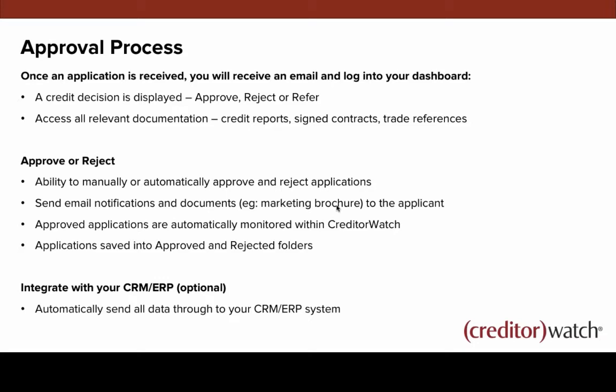When you approve an application, it's automatically monitored within CreditorWatch. So going forward, if any changes occur to that particular customer, that particular company, we'll send you an email alert letting you know that there's been adverse actions that have taken place. There's been a change of director or change of address, that sort of thing. All applications are then saved into an approved and rejected folder, depending on which action you've taken.